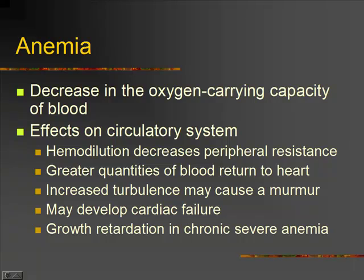This means you have a lot more blood coming back to the heart. The heart has to work harder because it's got a greater quantity of blood to pump. It also means everything moves with more turbulence, and you often will hear a murmur because of that. You also may develop cardiac failure because of it, and because we're bringing around less oxygen, you're going to see growth retardation in chronic severe anemia. You'll also see in teenagers it'll delay puberty.